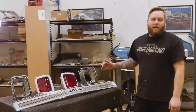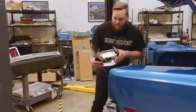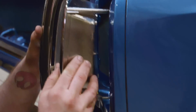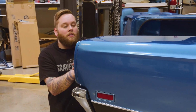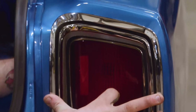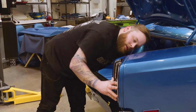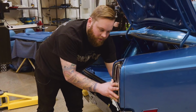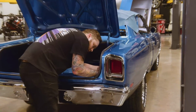All right, we're gonna go ahead and get the taillights put in the 69 GTX. Gonna put the taillight bezel in here first. You have to be really careful when you're tightening down the nuts that you don't over tighten them or else they will snap off the posts that come through and fasten to the taillight housing. It's a real soft metal. Take your time, do it slow, and everything will work out.